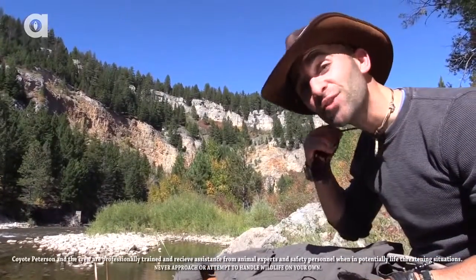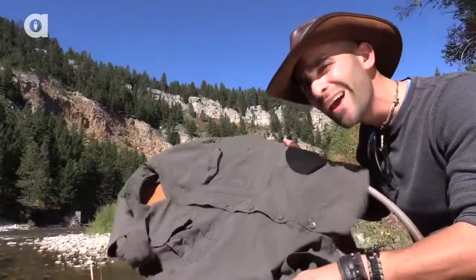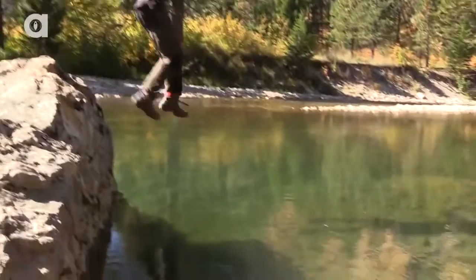I'm Coyote Peterson, and this morning I'm going to go into a freezing cold river to try to catch a trout with nothing but my bare hands and a makeshift net. This is going to get interesting.